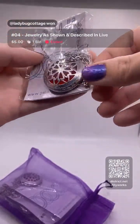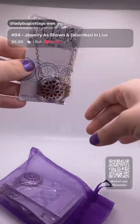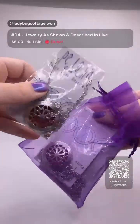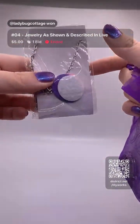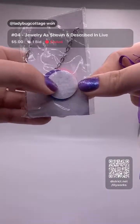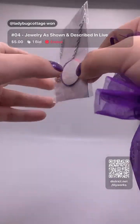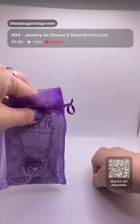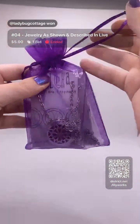They're silver tone. They look like little diffuser necklaces. So in the package you get 1, 2, 3, 4. I personally feel like they're a little bit cheap. They're not super heavy, but they're cute and they are new in the package. They have these little things. I would guess that you probably put an essential oil in there and it smells around your neck. So I would be willing to do all of these. And we'll run them for $5.